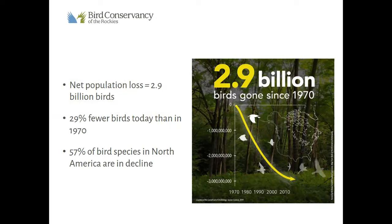And in one recent study, researchers estimated a net population loss of almost 3 billion birds since 1970. This represents a 29% reduction in total breeding bird abundance across all birds, with more than 300 species showing a loss in population size. Without consistent monitoring programs in place, we would have no idea about this loss, how big it is, that it's even occurring.